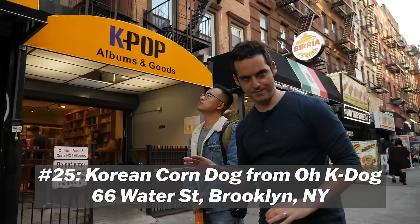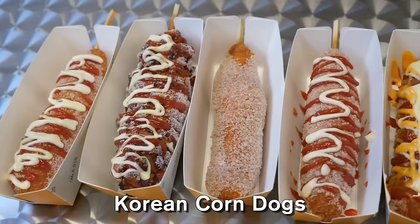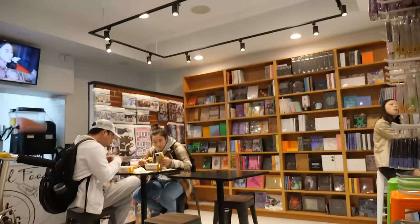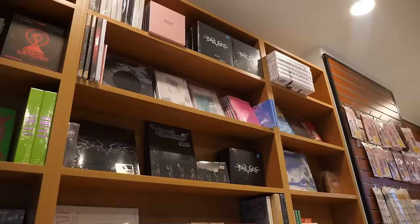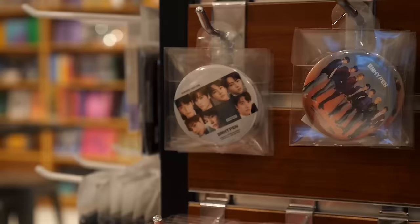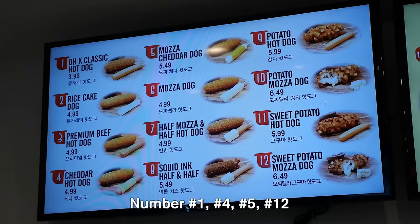One of the biggest food crazes I've seen in the city the last couple years are Korean corn dogs. Big time, thanks to TikTok. Yep. Not only do they have Korean corn dogs here, but they got K-pop albums as well. Now, this isn't my thing. Do you know anything about K-pop, Ming? Actually, I love the old school stuff, Big Bang. I don't think most Korean corn dog spots have K-pop. This is unique. All right, number one, number four, number five, number 12.